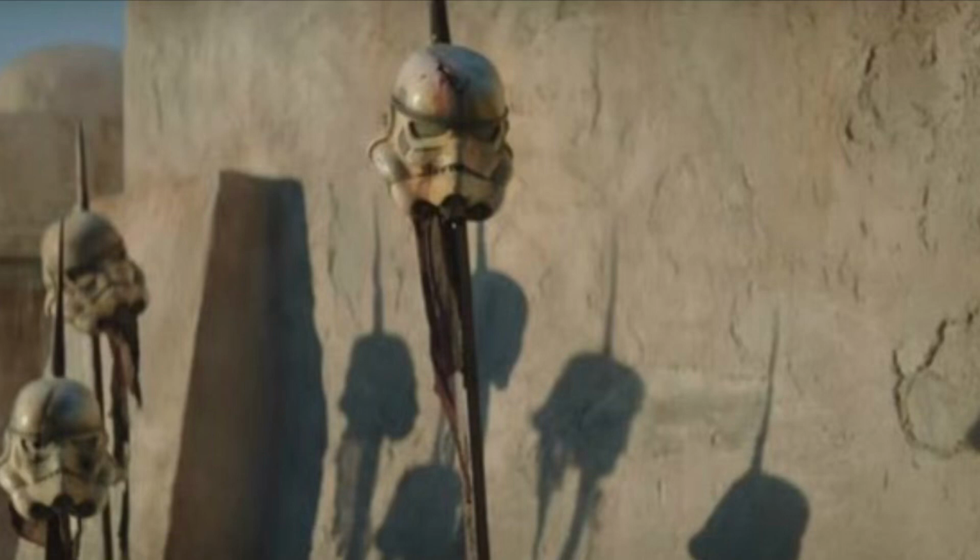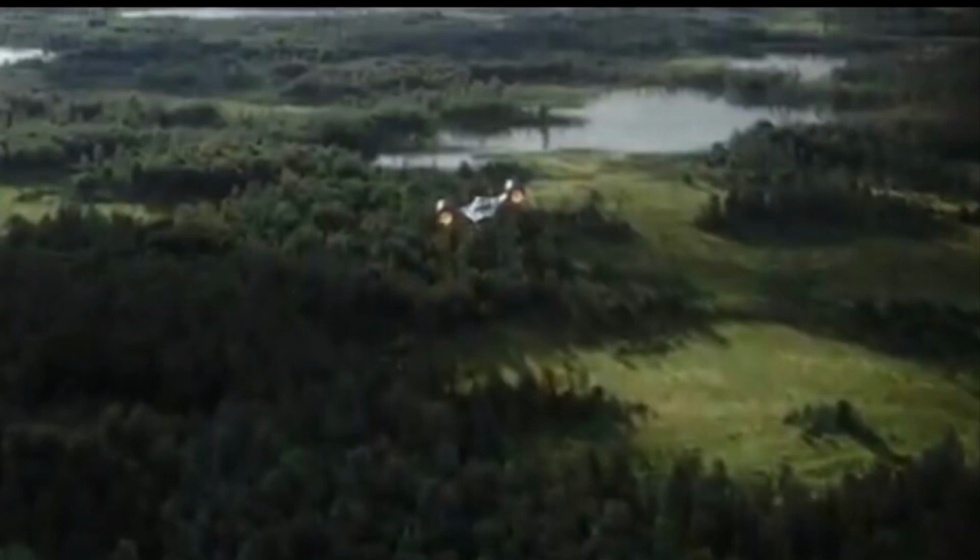All right, let's see. If we move forward to the next shot here, we got Lucasfilm Ltd., the Lucasfilm logo. Well, we got a starship coming into frame, going over a swampy, forested kind of planet.